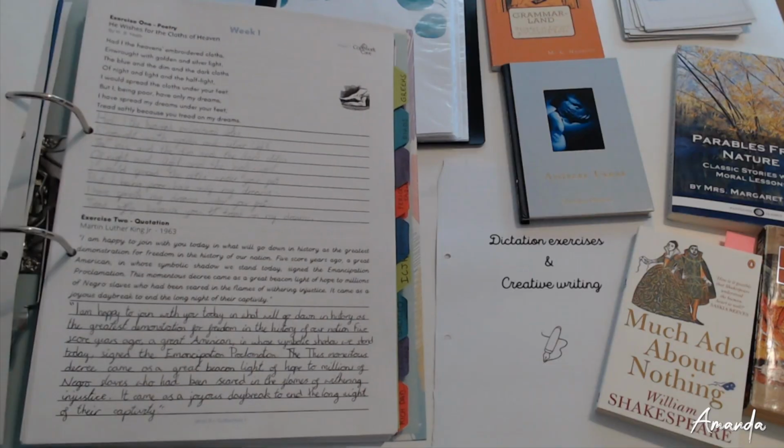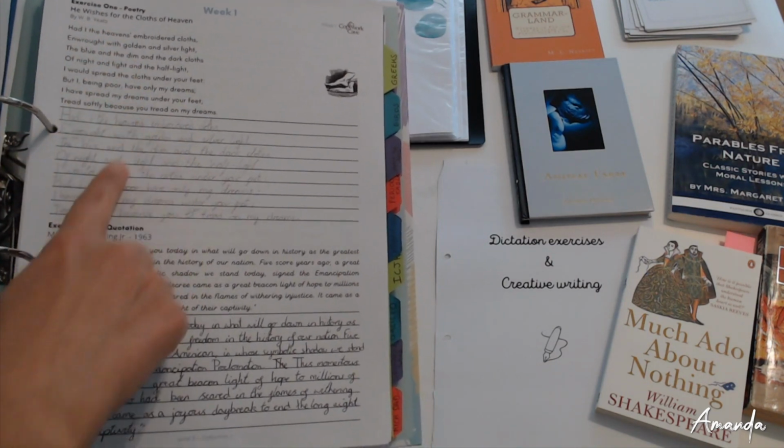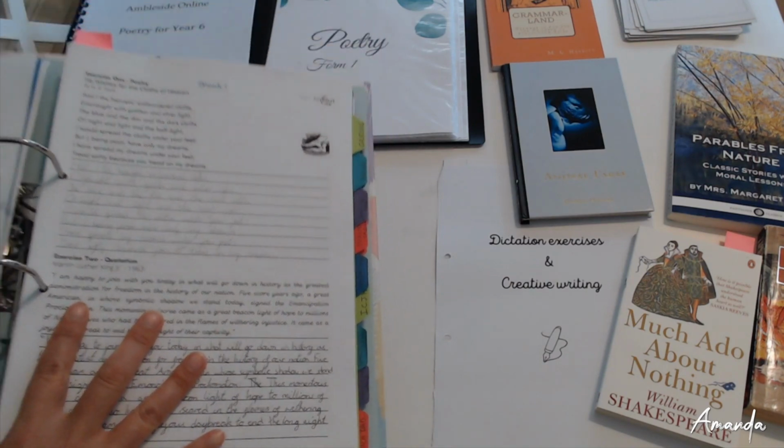So you can just see here she reads the passage. This is a poem by Yeats, and then she will copy it out. So she does that every day before breakfast.